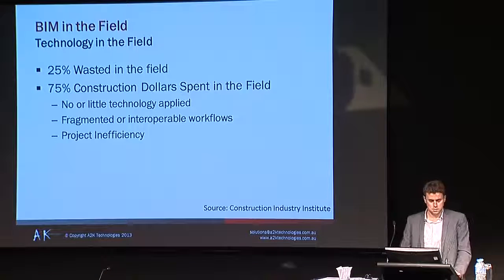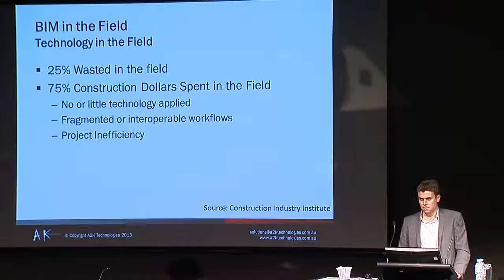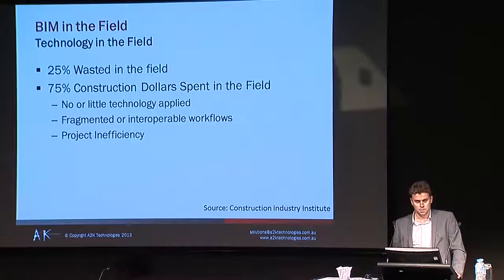Secondly, the current IT tools that we use are traditionally used to create paper-based outputs. If we look at our design and CAD technologies today, they always lead to printed documentation. This creates a fragmented and non-interoperable workflow.